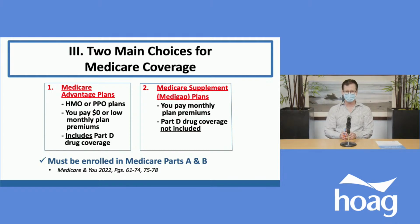They do include the Part D drug coverage in the Medicare Advantage plans. You typically do not need a separate policy. It's all encompassing, the medical and the drug coverage.